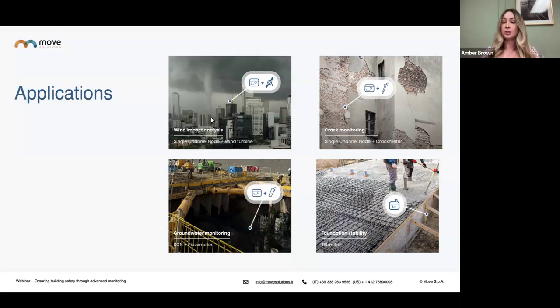We also have groundwater monitoring. A lot of problems, especially with foundations and with buildings, are caused by groundwater. So tracking your groundwater, if you're having issues, can give you a lot of information if you're trying to figure out why you're having certain issues. And finally, we have the foundation stability. There's nothing more important than a stable foundation when we're talking about buildings. Monitoring the foundation can give you a lot of insights on what's happening with the rest of your building.